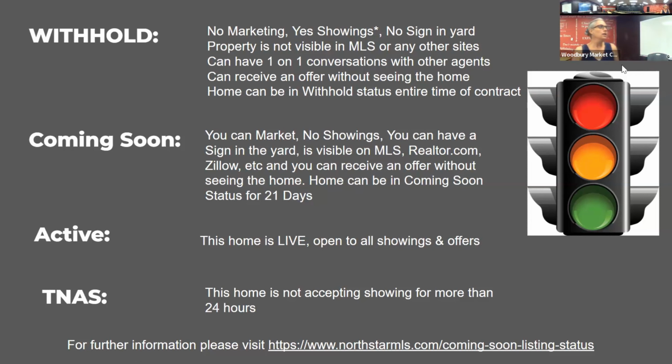So coming soon is now where the listing is out there. It's in the MLS. It's out on social media. You can market it. You can have a sign in the yard. It is visible for everybody to see. It's just in coming soon, you cannot have any showings, no open houses. It's out there. Coming soon, a property can be in coming soon for 21 days.